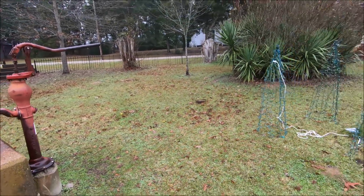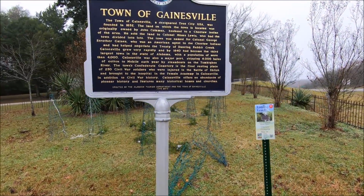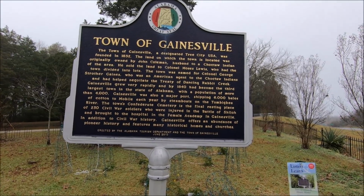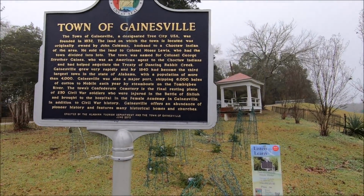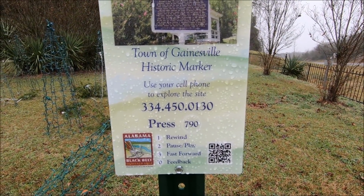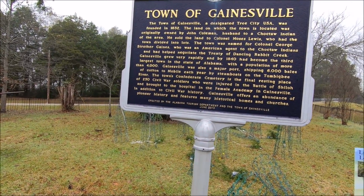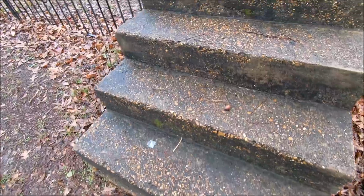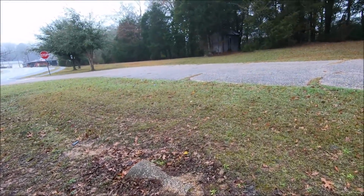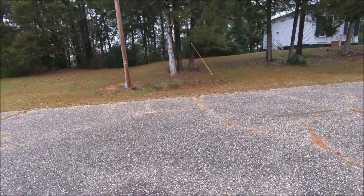So we will look now right here. So I guess the gig's up. Here's where we are. Use your cell phone to explore this site. Believe it or not, somebody else pulled up, so they must have never been here either. I'm not gonna talk to them. I'm gonna sneak up here and check out the homestead.